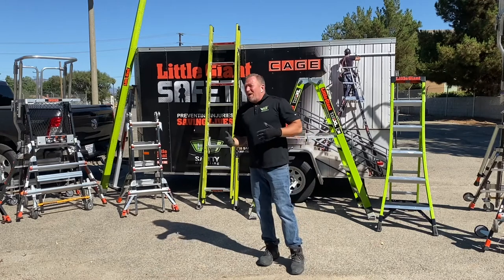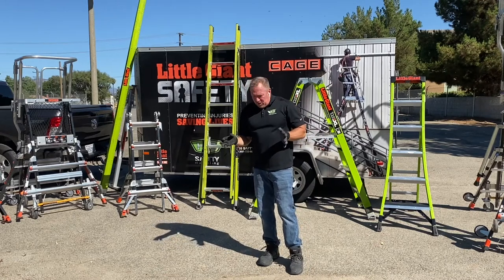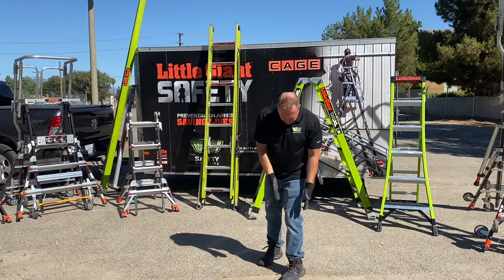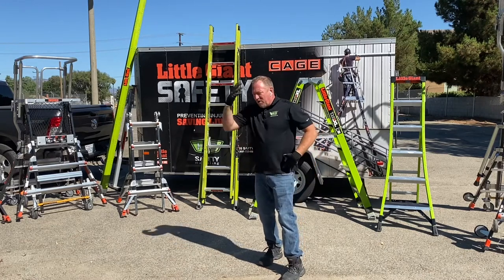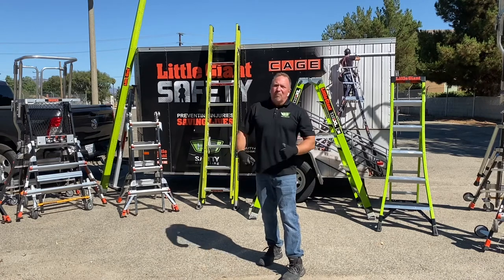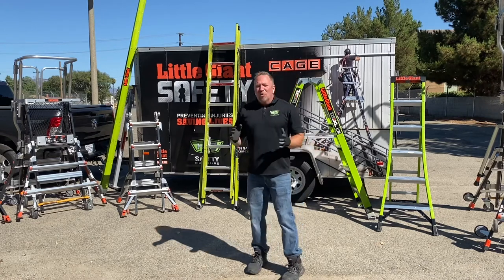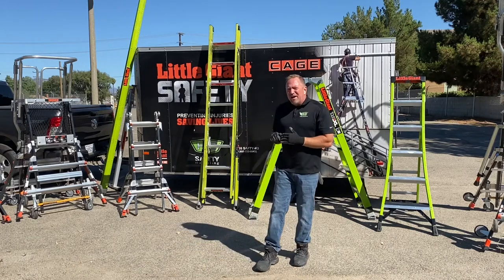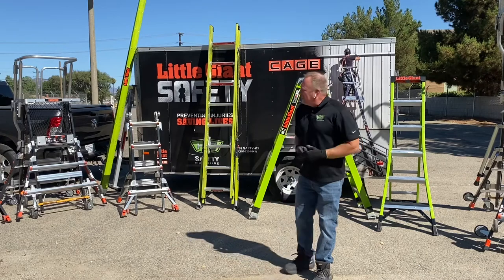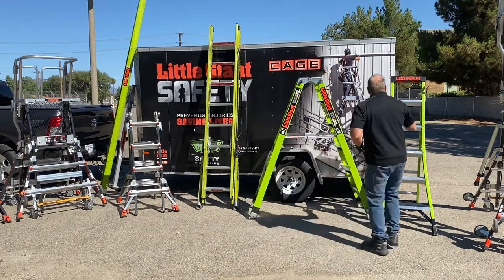Most people I know are right about 200 pounds, if not over. So I'm about 190, depending on the day. You add some steel-toed boots, tool belt, hard hat, spool of wire rope, carne asada burrito, and I'm over 200 pounds like that. So you want to think about, what is my ladder rated at? And does my body weight and tools and everything exceed the weight rating of that ladder? And where you will find that is on the label.